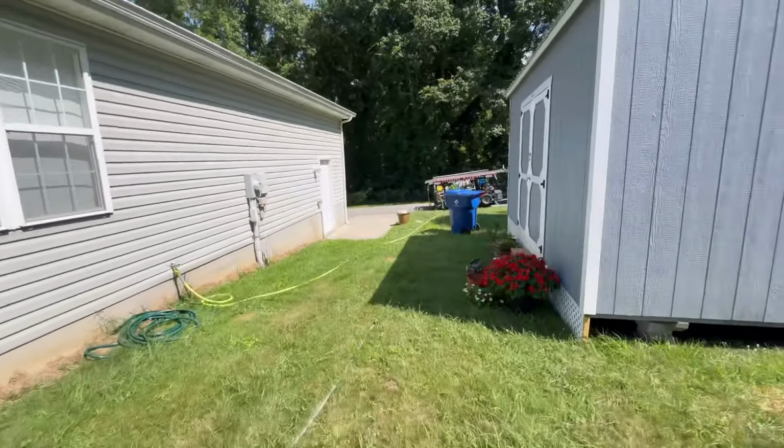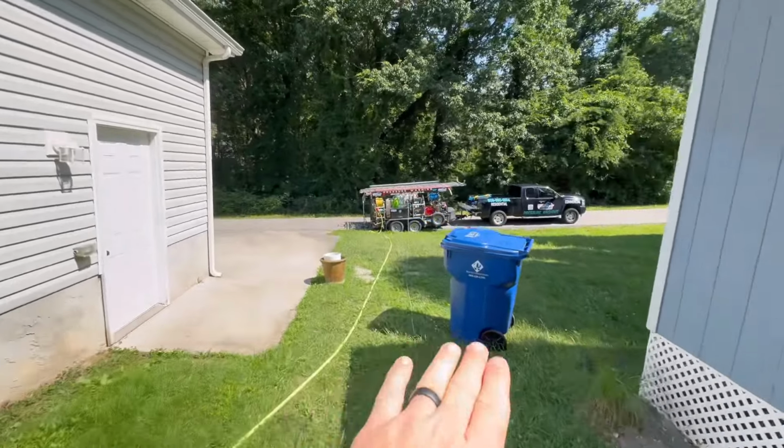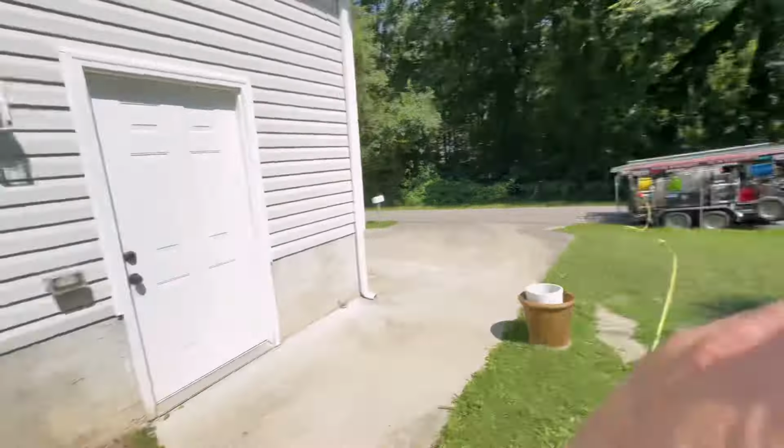Look amazing. Very thankful this house came to us via Facebook ad, like a lot of them have been coming. So our Facebook ads are working wonders for us. It's July, guys. Generally speaking, in July, things slow down. But we're still booked out and very thankful that they're still coming in.